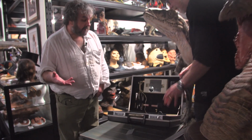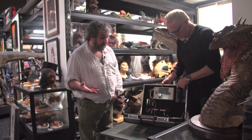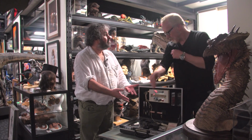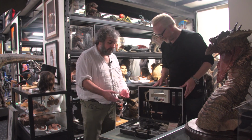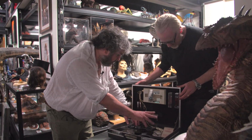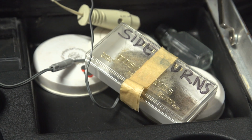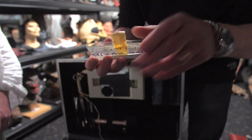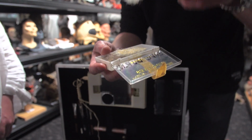It was top secret. No one ever knew that it existed. He never would admit that he did work for the CIA, let alone produce these things. It hasn't got all the bits and pieces, I think it used to have some prosthetic parts, but you do get things like sideburns. Just try them out. Oh look, these are on netting. It's almost matched your colour actually.